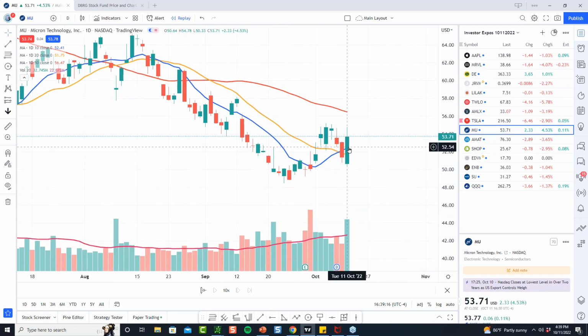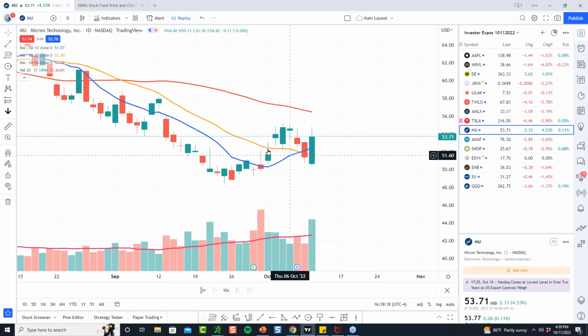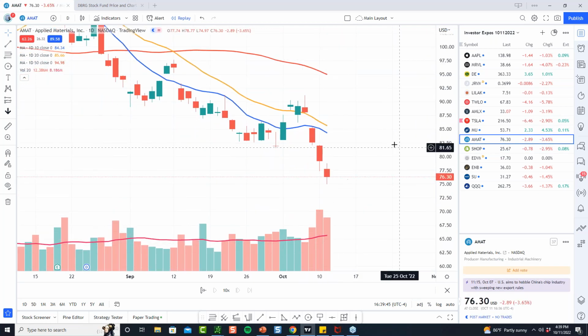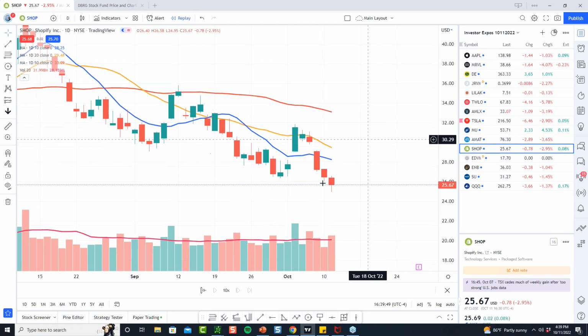Micron, below the 50. Now, when you see this cross, you see how the 10 is coming up, 20 is coming down, and we're below the 50. This is getting into a sideways movement. So when you have this cross down here, this is a transition. So expect some sideways price action in the near term until we get out of this back and forth cross. It's very weak, right? Well below the moving averages, well below the trend. Same thing with Shopify.